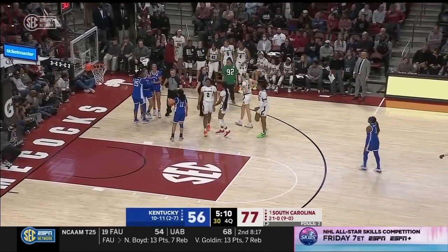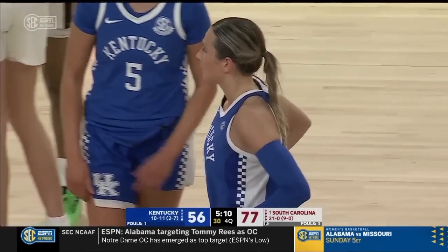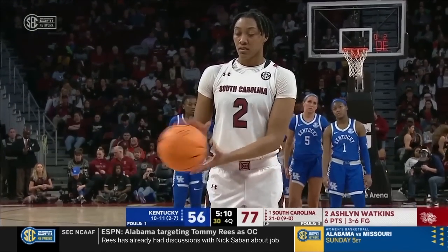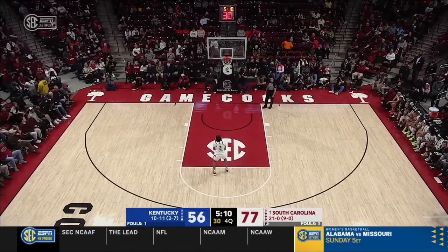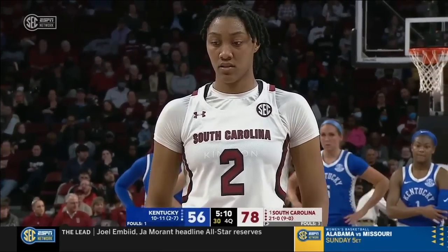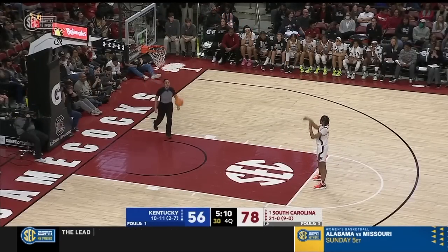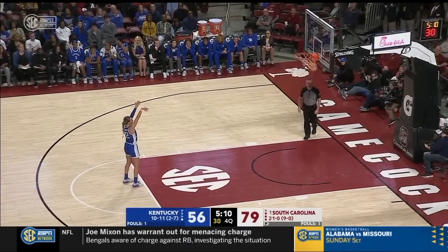Ashlyn Watkins. So Kentucky will then shoot 2 shots, and then they will take the ball out at half court. And anybody can shoot those 2 shots for Kentucky. That technical foul also counting as a personal foul against Ashlyn Watkins. And they went to the monitor to see if there was anything extra that happened. And they didn't find anything. So now anybody for Kentucky can take these 2.